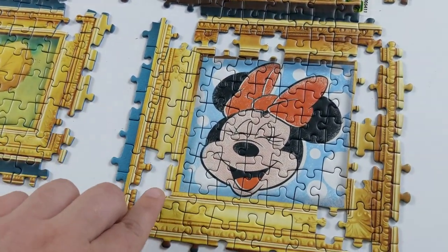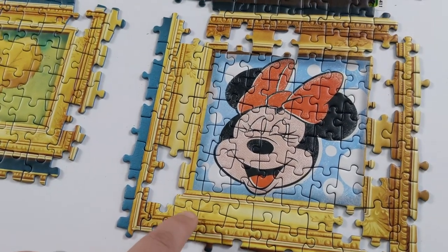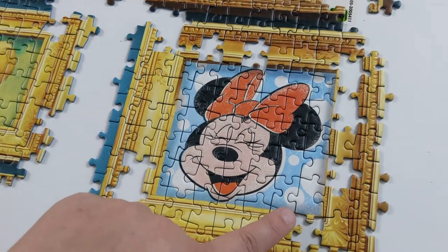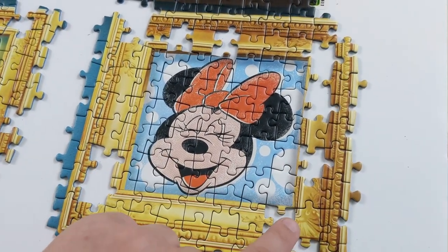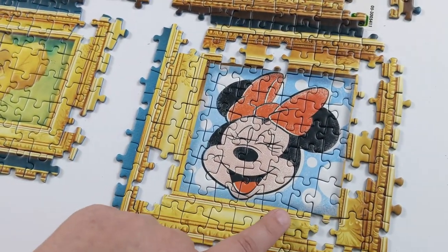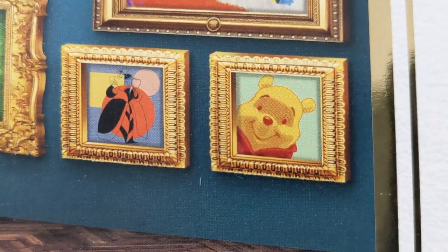Because this section here kind of has this design on it, and those ones are quite easily confused with the more intricate frames. So that makes it a bit more difficult. I suspect these ones might be in my pile of ones that go to portraits, so I will have to come back to those. So here we have this Winnie the Pooh and the Red Queen.